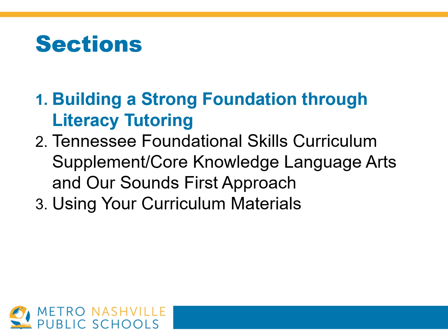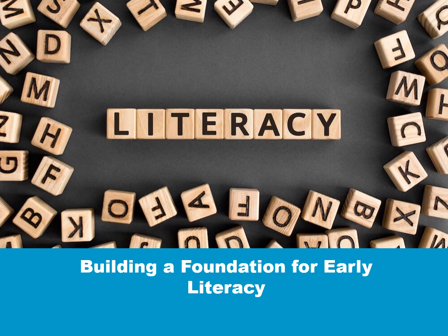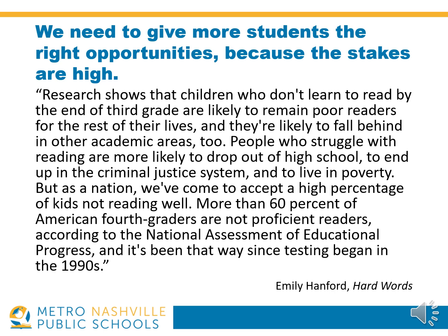First, let's take a look at how MNPS strives to build a strong foundation for reading through early and intermediate literacy tutoring. Please follow along on your screen as I read this quote out loud.